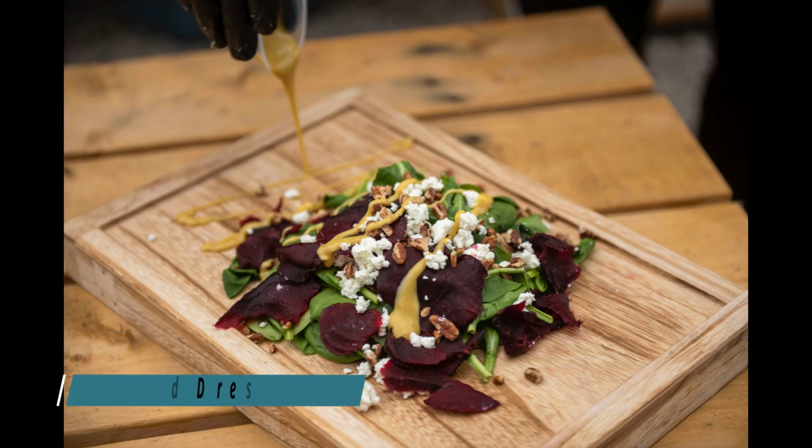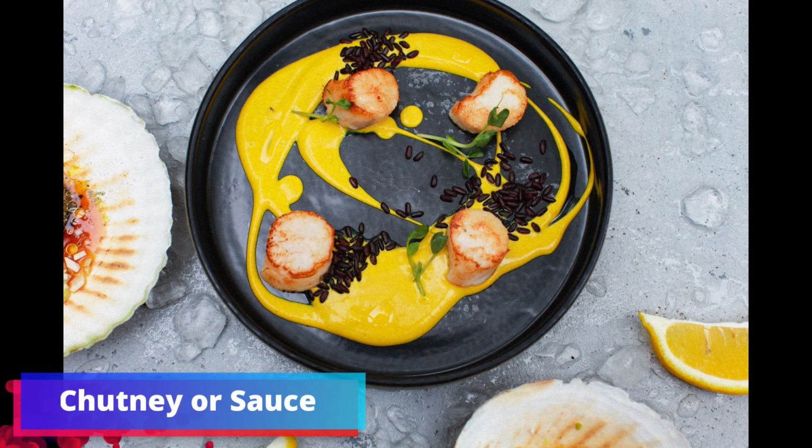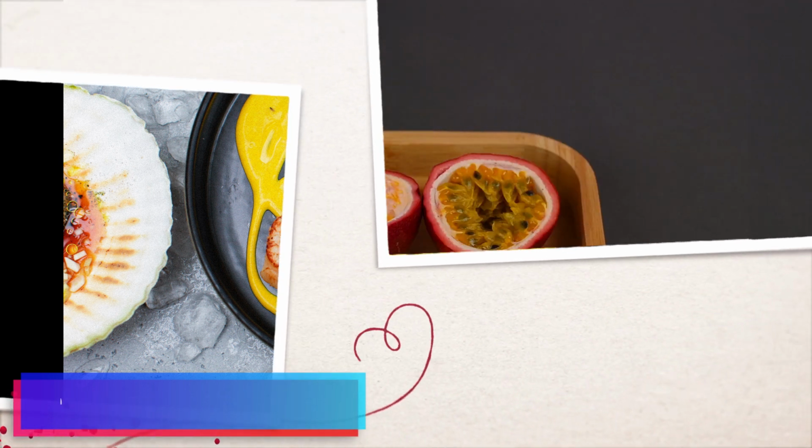Create a vibrant passion fruit vinaigrette by mixing passion fruit juice with olive oil, vinegar, and a pinch of salt. Drizzle it over your salads for a burst of flavor. Cook down passion fruit with sugar and spices to create a delightful chutney or sauce. It pairs wonderfully with grilled chicken or fish.